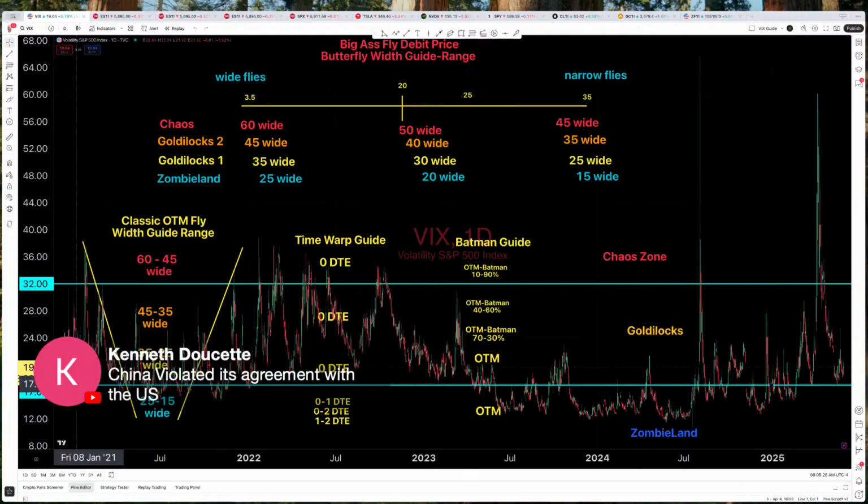All right. So as I said, VIX is just under 20. So for zero DTE trades, we're looking at 25 to 35 wide. The big ass fly currently is sitting right at about 20 wide. So we're right here, right in the middle. So 30 wide seems to be about it. I'll show it to you. Go to the big ass fly.